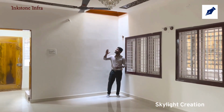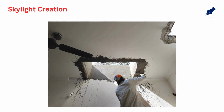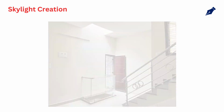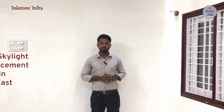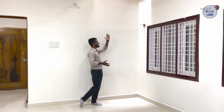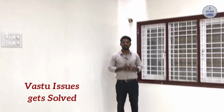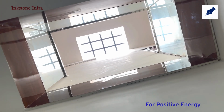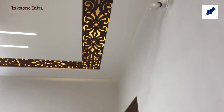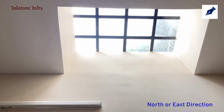We have created a Skylight in the living room to bring in natural light to the ground floor. The speciality of the Skylight is its placement in the Northeast. Vastu recommends placement of a Skylight in the Northeast direction. This solves major Vastu issues of the house, to bring more positive energy into your house. A Skylight can also be placed in north or east directions.